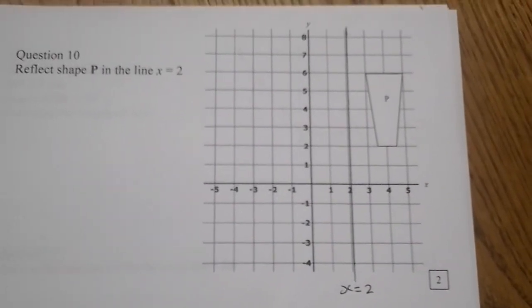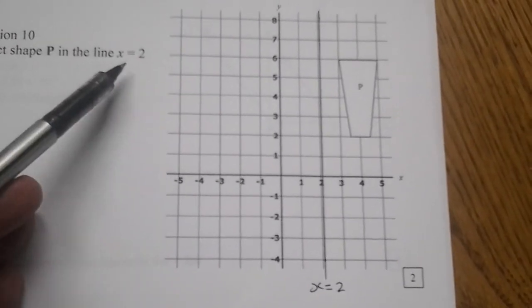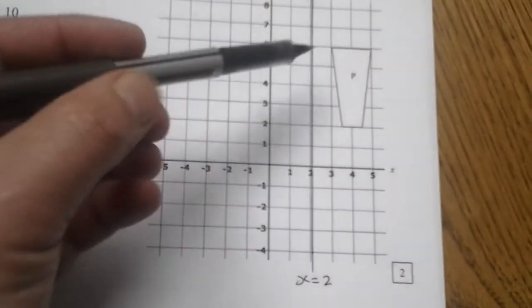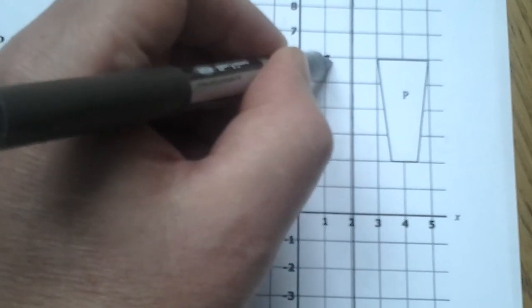Question 10. This is typical of a reflection question. First of all, you've got to find the line x equals 2, and that's your mirror line. I've drawn it in here. Then you count the distance from the mirror line to the shape and go on the other side the same distance.